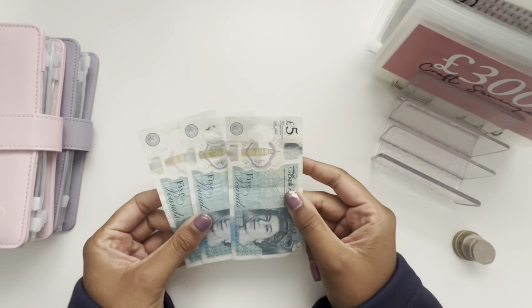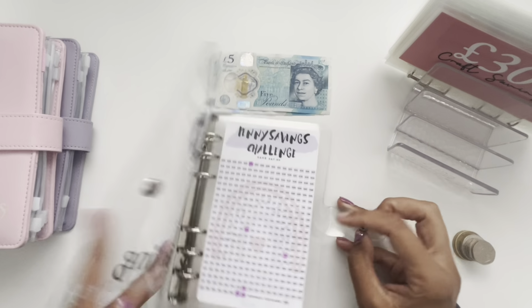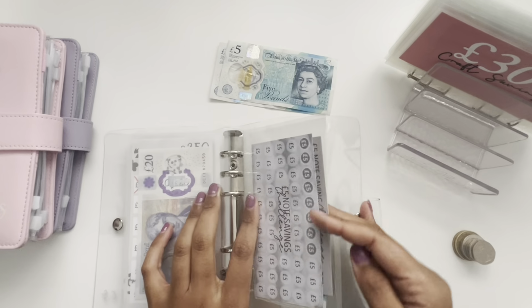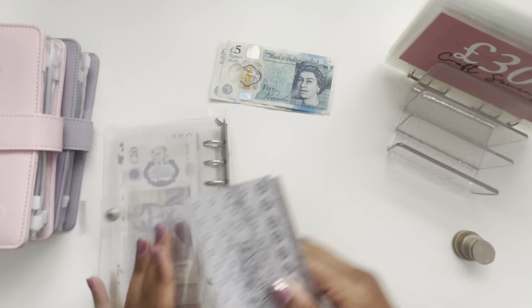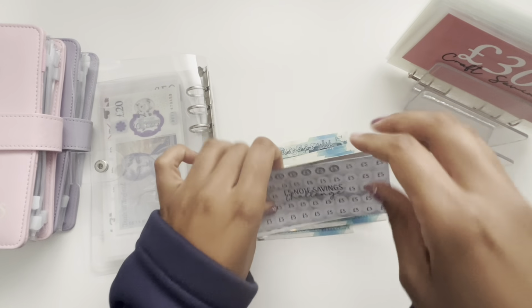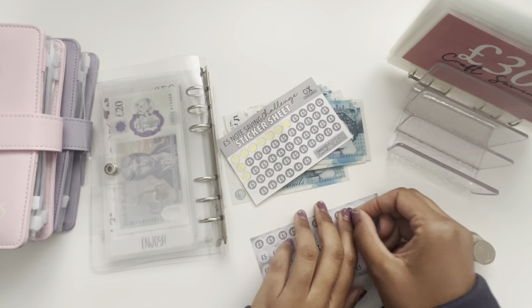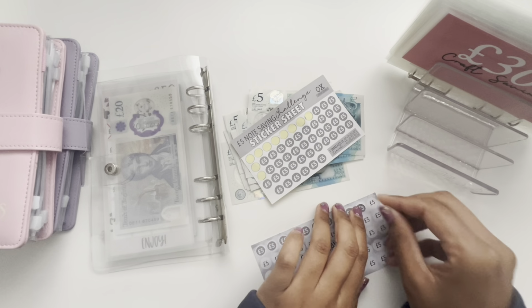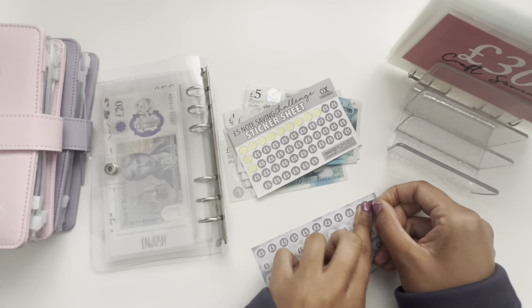And then I have the £15, which I'm going to put into my £5 savings challenge that I got from OX Mail, which is up here at the end. I've taken out the birthday one just so I can laminate it because I keep forgetting. So I'm putting 3 in. 1, 2, 3. So I've decided that this £5 one is going to pay for my brakes.